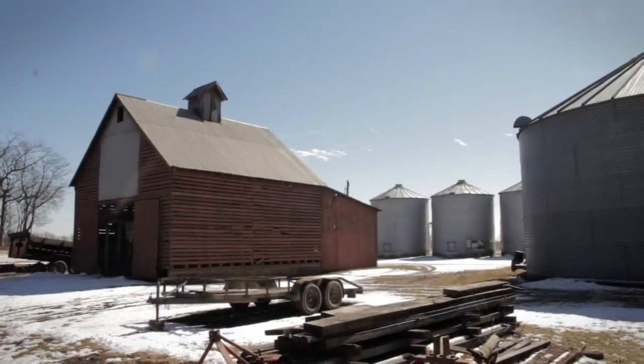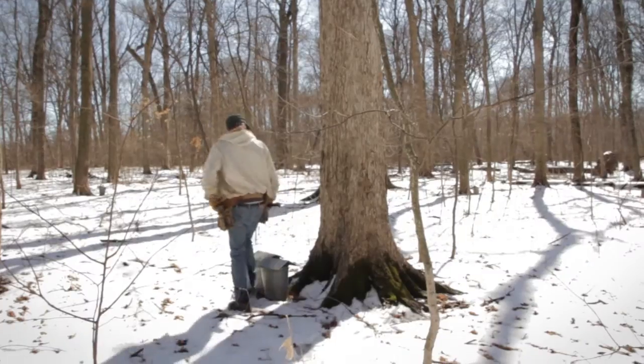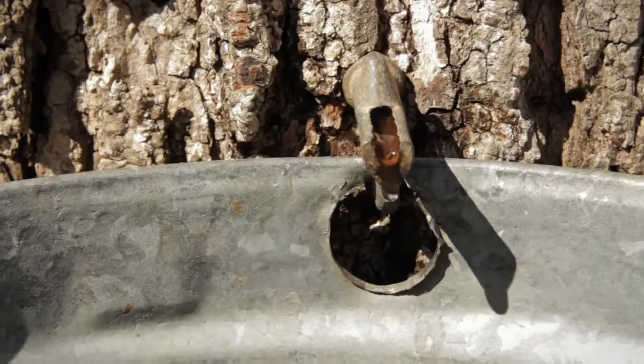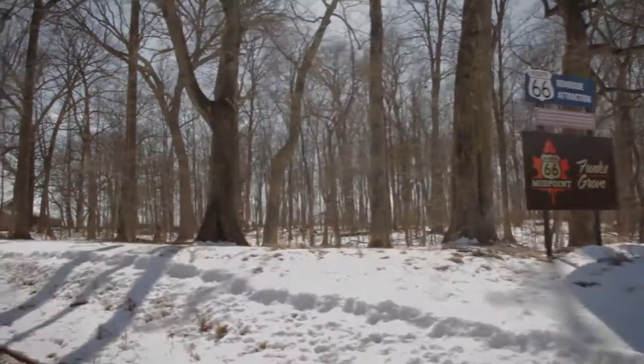The Funk's Grove site has had maple in its history since 1834. They discovered that the maple trees would give maple sap syrup, and so they made it for their families. But in 1891, they began producing maple syrup for the community.